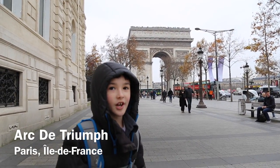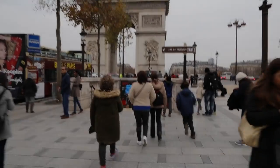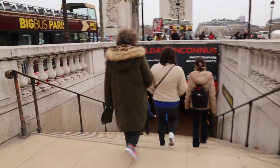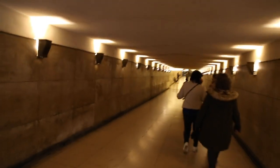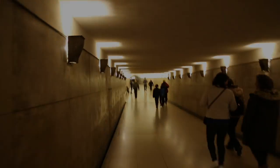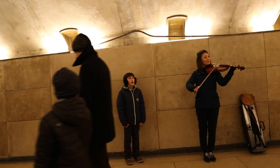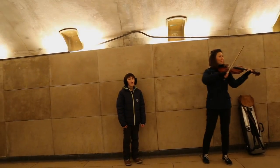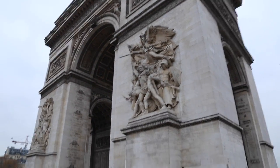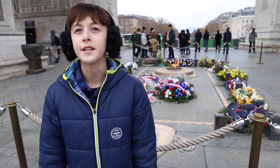But first we have to go through the underground tunnel. The Arc de Triomphe is the tomb of the unknown soldiers for the French.